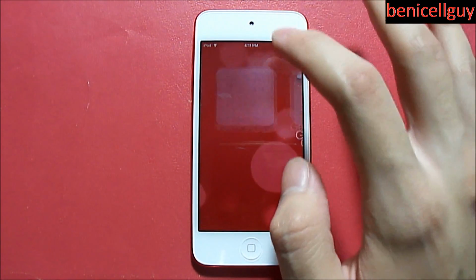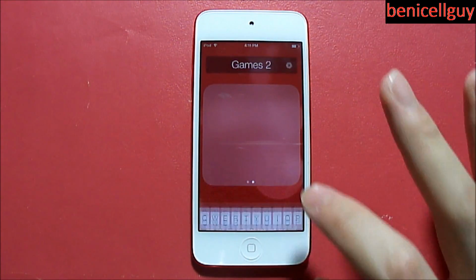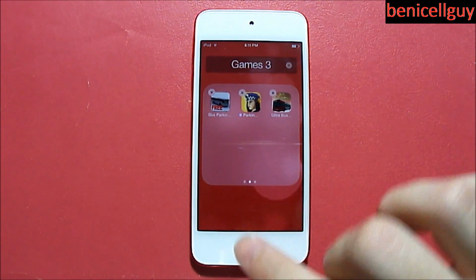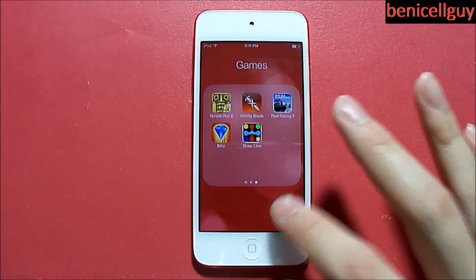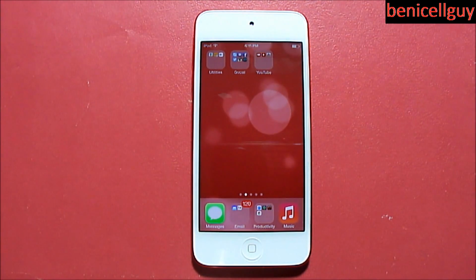Which I don't know if that folder will be deleted. So yeah, I'll figure that out later. No, I'm sorry, I'm attempting to do all that right now. Oh, it actually still has all my apps on there. Huh, that's kind of weird. Oh well, I'll figure that out later.